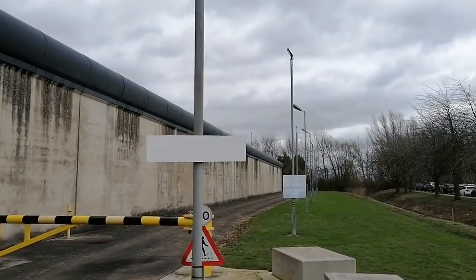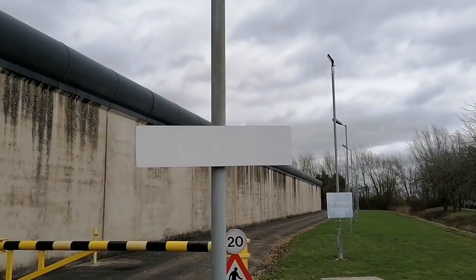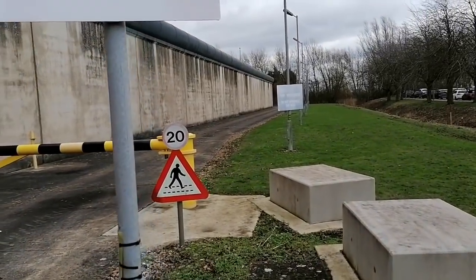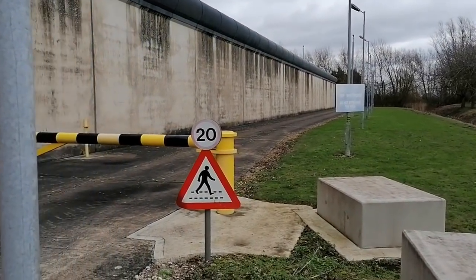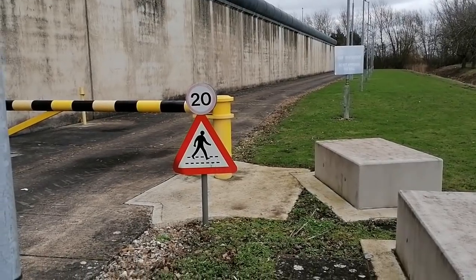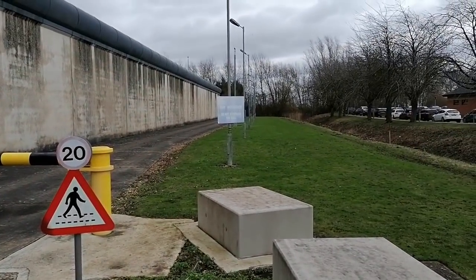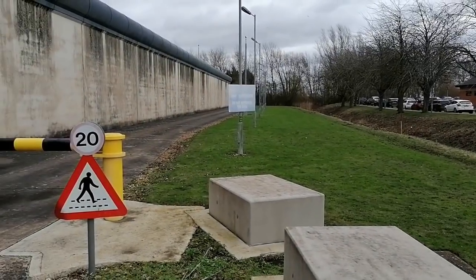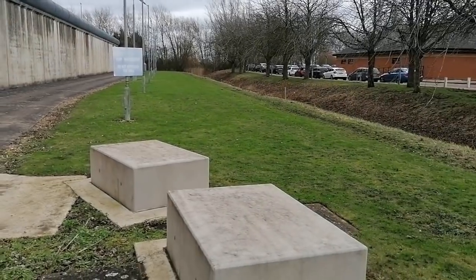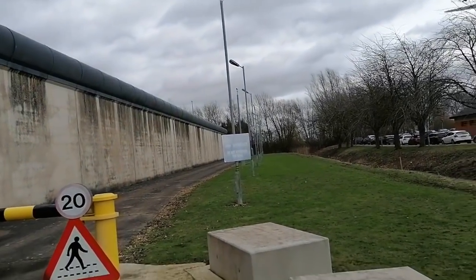So what have we got here. So again, another really faded sign, just about make out that says prison, dogs patrolling. This one is a speed limit sign and a hazard sign saying that there are people walking. But compared to the other side, where it says no unauthorised access, prison staff only, there's actually nothing this side of that.